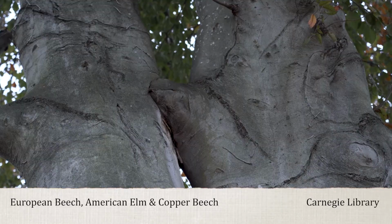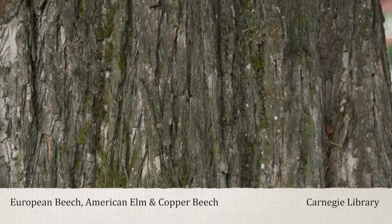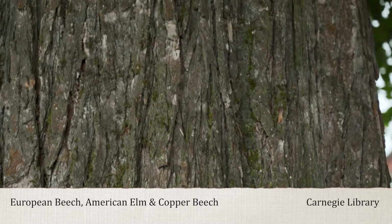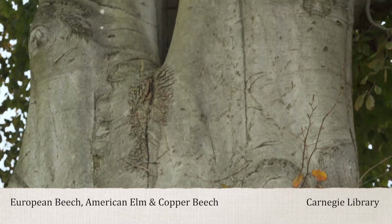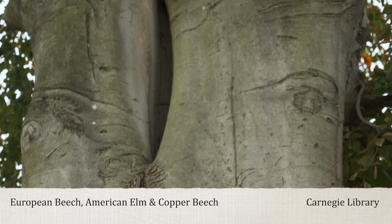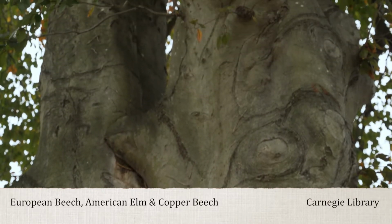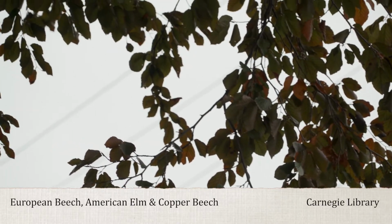One way to tell them apart is by observing the bark. Elms have dark, rough bark, sometimes rigid or slightly flaky, and no winter leaves. Beeches have smooth, thin, light gray bark, resembling elephant skin, and often hold some leaves throughout the winter.